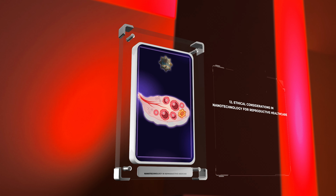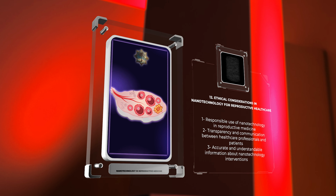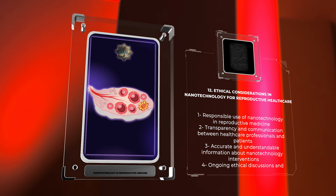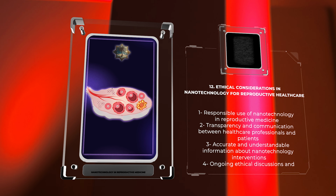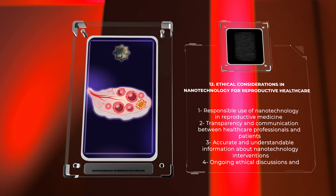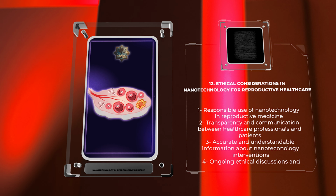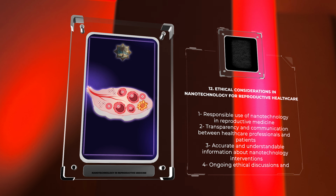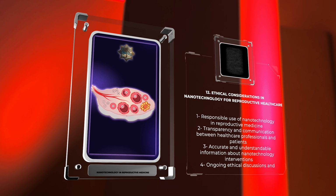To promote the responsible use of nanotechnology in reproductive medicine, transparency and communication between healthcare professionals and patients are crucial. Patients should be provided with accurate and understandable information regarding the benefits, risks, and potential limitations of nanotechnology-based interventions, allowing them to make informed decisions about their reproductive healthcare.